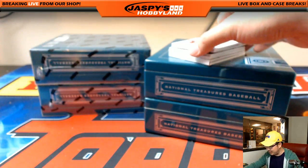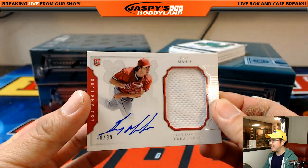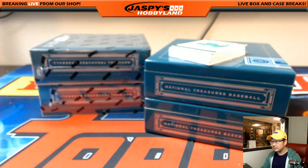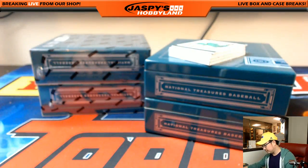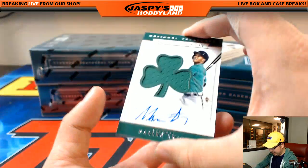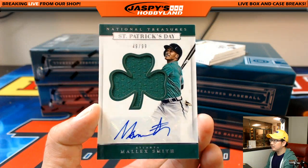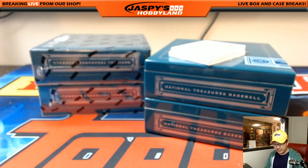All right, another red team coming up. Greg Maddux. Jersey auto, 98 out of 99 for the Angels. That'll go to Bunce. The speedster, Malik Smith. A bunch of teams traded him pretty quickly too. Joe P with the Braves.